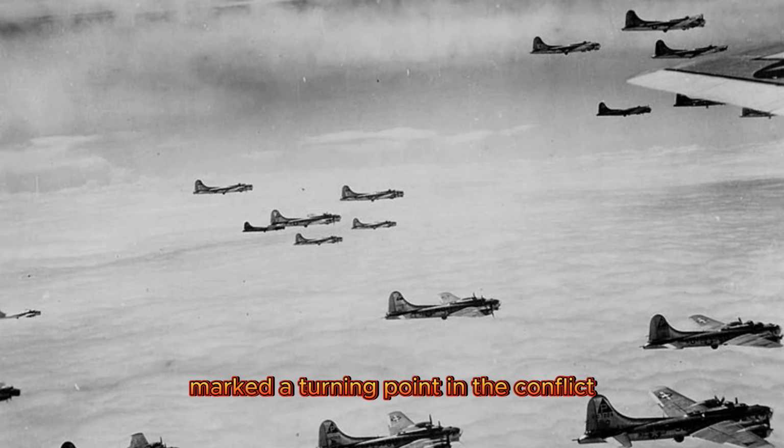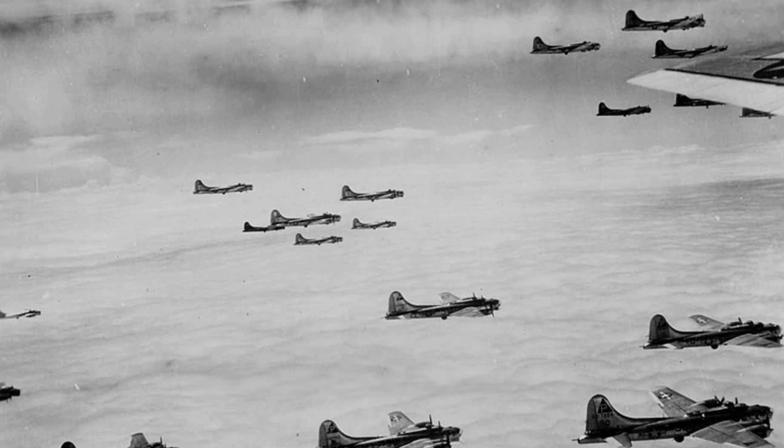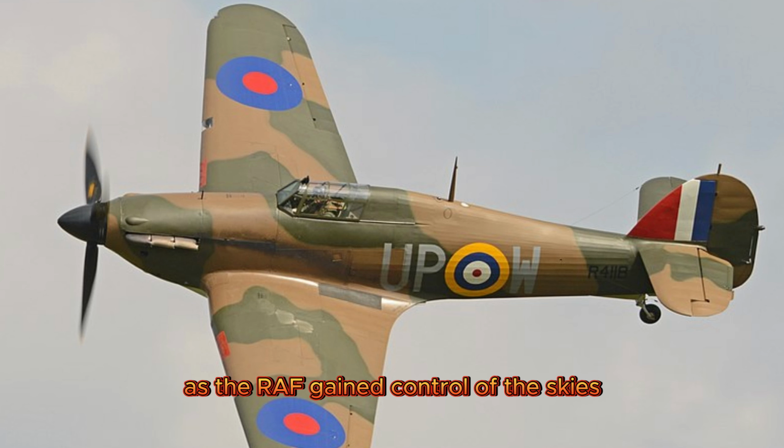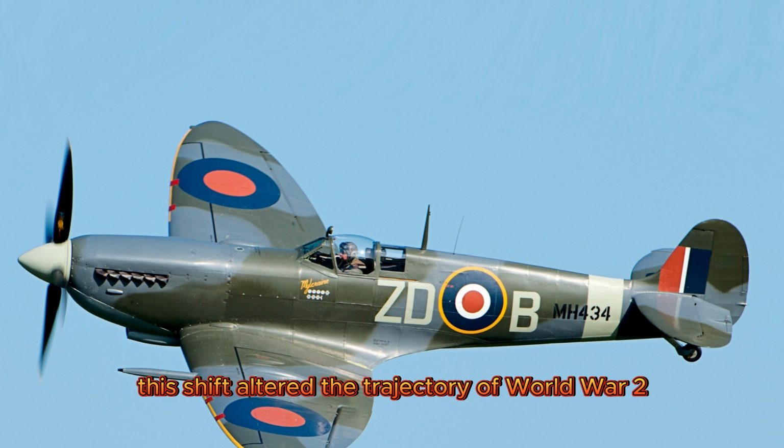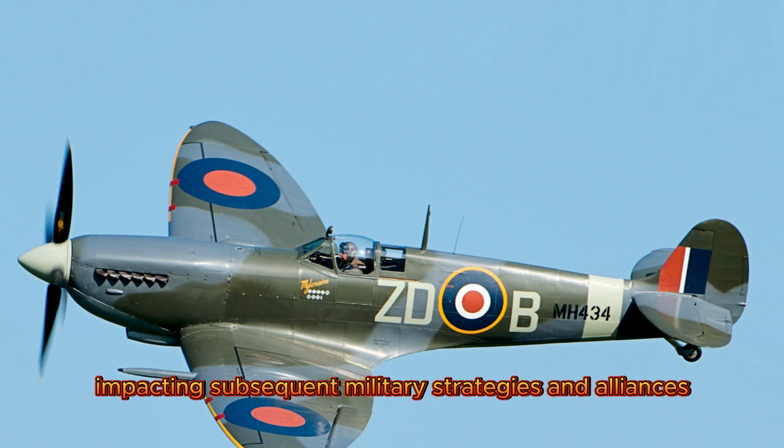The changing battlefront. The Battle of Britain marked a turning point in the conflict. As the RAF gained control of the skies, Germany's invasion plans faced significant setbacks. This shift altered the trajectory of World War II, impacting subsequent military strategies and alliances.